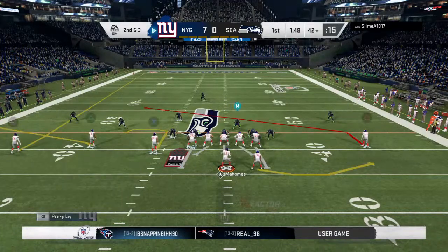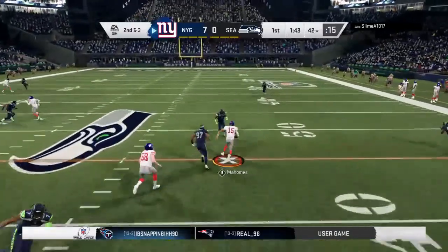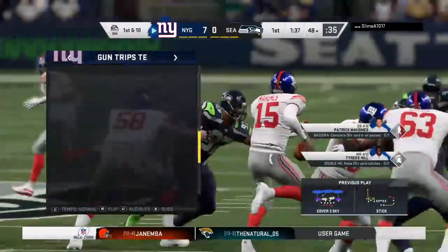General, West. Throwing on 2nd and 3. Mahomes eluding the pressure right. Maybe not exactly what they had in mind, but that scramble good for 6 and a first down.